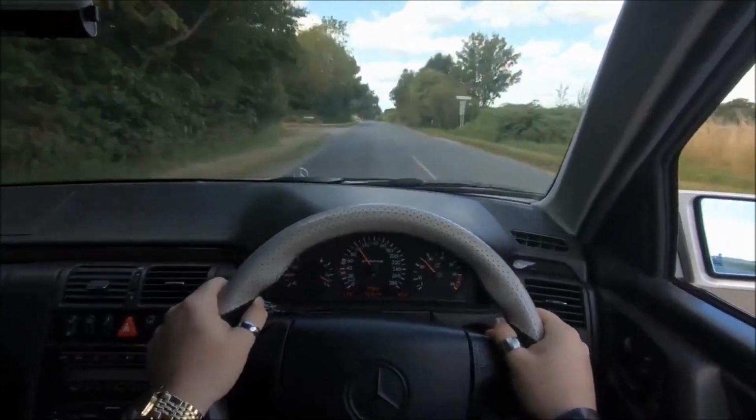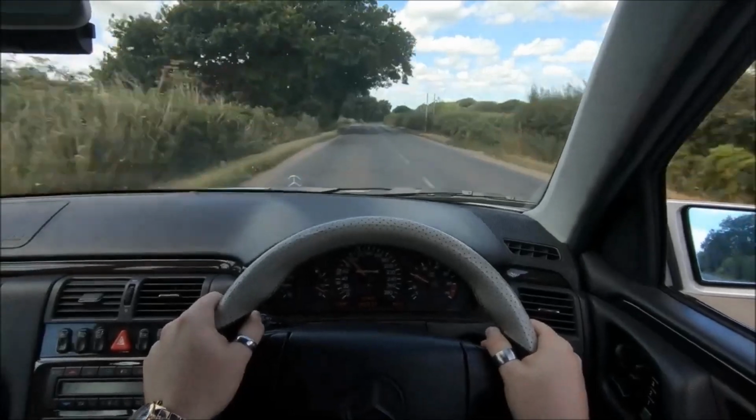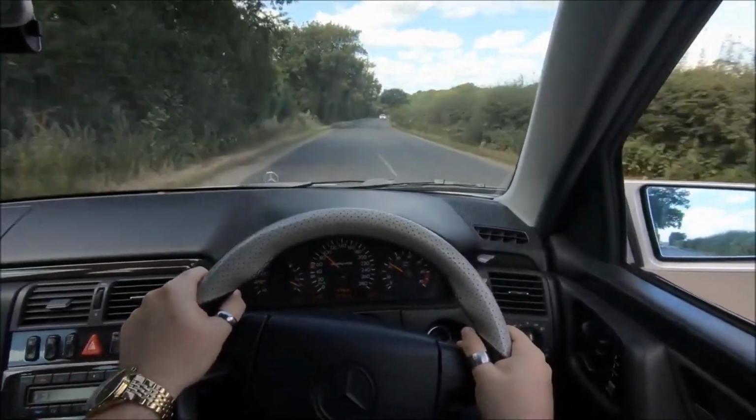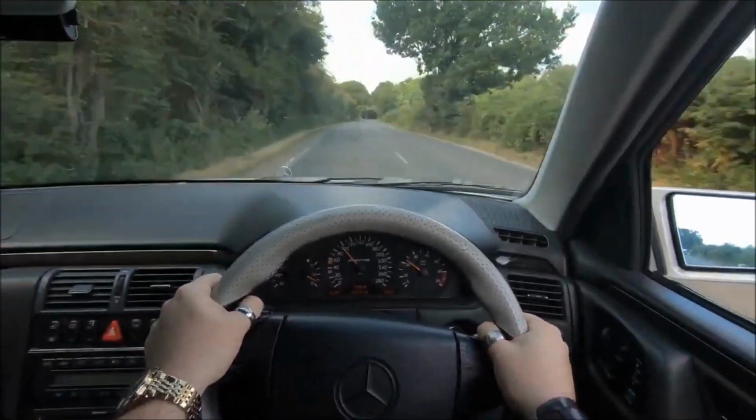Now of course, the later AMGs with that compressor or supercharger layout do have even more, but this is the one that we're focusing on for now. The second thing that I mentioned though is the weight. This is nowhere near as heavy as you'd probably expect it to be.